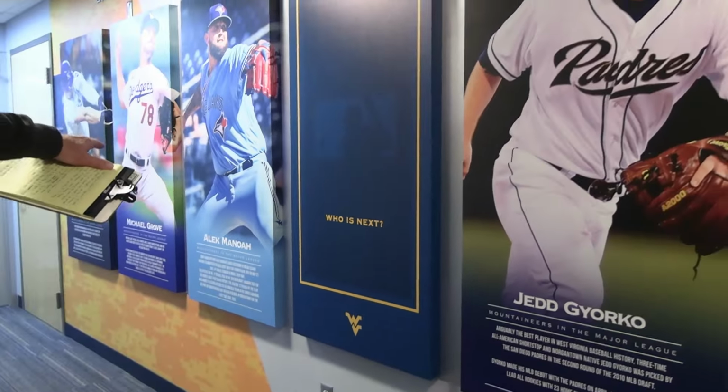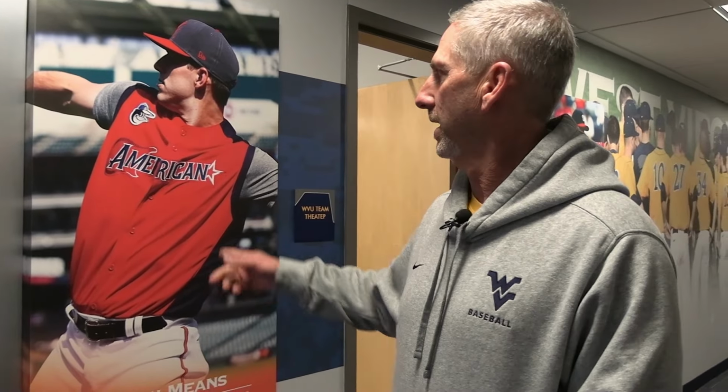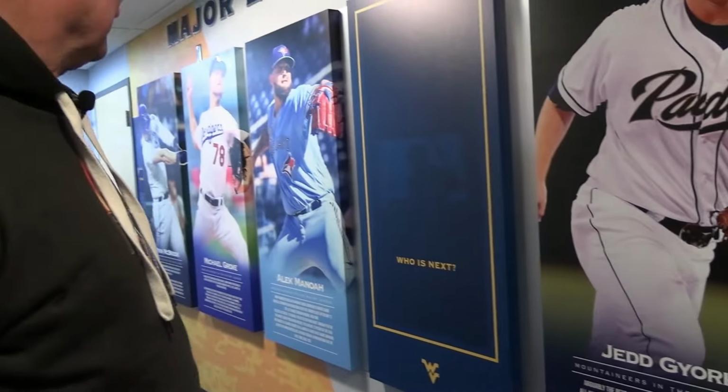But I remember when Manoah pitched against Means. I don't know the specific date of that or where. That was special, cool for the university. I was actually at another player's wedding that day, so I couldn't make it to that game. But my assistant coaches went, and just to see 2 Mountaineers starting in the big leagues against each other was pretty cool. And Means has thrown a no-hitter in the big leagues. Yes. And Manoah finished 3rd in the Cy Young voting. So not just big leaguers, but good big leaguers.